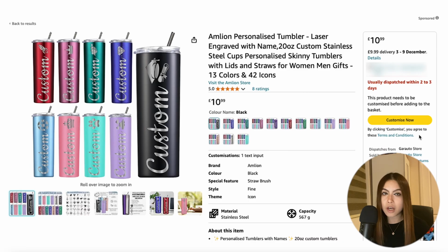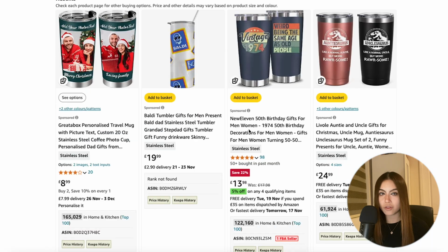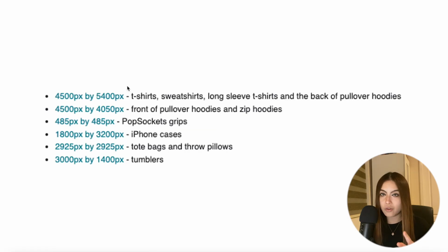You can also sell custom products using Amazon Custom, and this can be accessed through your Seller Central listings after you register. And through Seller Central, you can pretty much sell any product, just like any other Amazon seller, really. Although I do think it is in your best interest to not try and compete with Merch by Amazon products, which is their selective print-on-demand program. So I would suggest avoiding these products if you can.